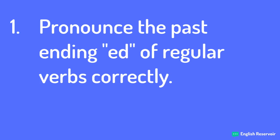Whenever you speak English, it's guaranteed that you will talk about things that happened in the past. So, it's imperative that you pronounce the pasts of verbs correctly. That is, ensure that you pronounce the ed ending correctly. Because all regular verbs end in ed in the past, you must learn this rule and make sure you pronounce the ed ending the correct way. Let's take a look at this first point more closely.